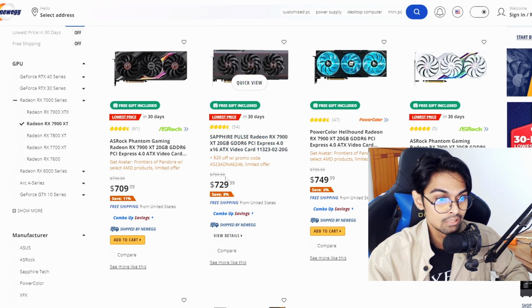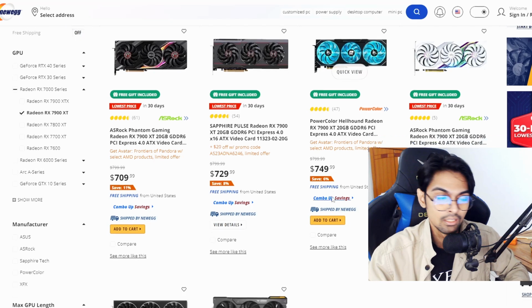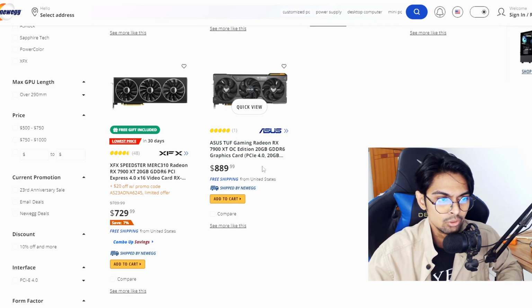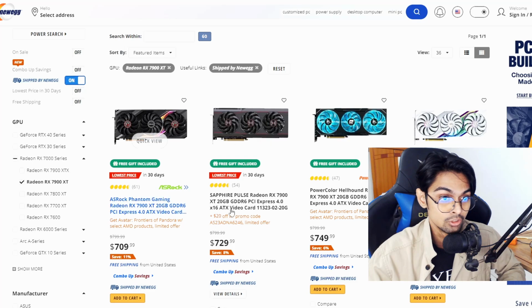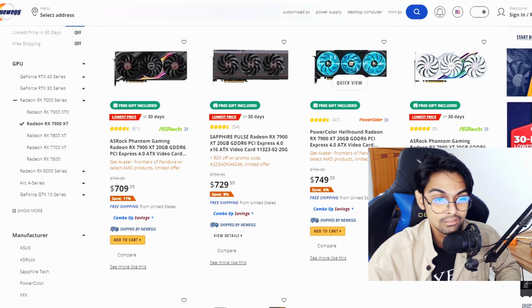And also the Sapphire Pulse at 729, the PowerColor Hellhound is coming at 749, and the ASRock Phantom Gaming, which is a white variant card, I like that card, at 739. And we also have the XFX Speedster Mercury. Not really a big fan because of the thermal issues, even though that's not really a big deal, but thermals are worse compared to others. But anyways, it's coming at 729, and this particular model, the Asus TUF, I feel like they didn't really do any price cut on, which is strange. Asus always does that, and that's why I hate, well, that would be a bad word to use. I just don't prefer Asus in general because they don't seem to want to give offers, and other models are doing that, so they should do it, right? But they're not doing it. But you can get these cards for 709 or 729, 749, 739, either way.